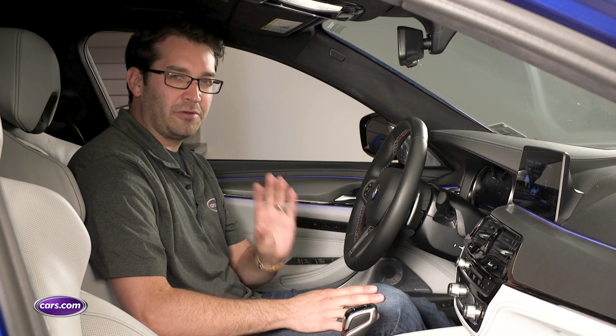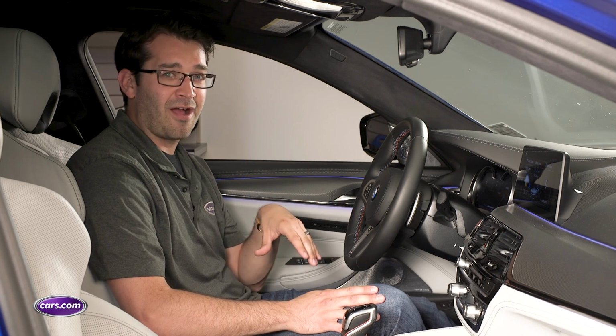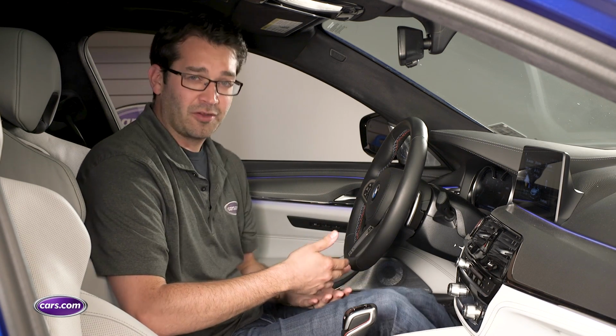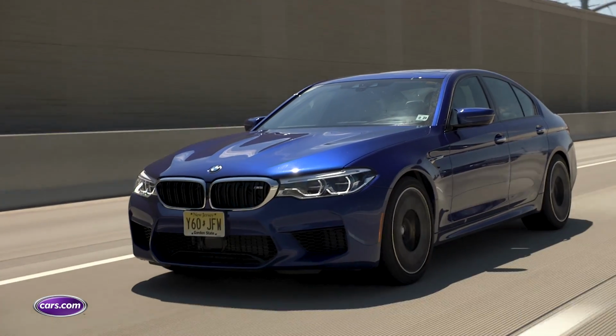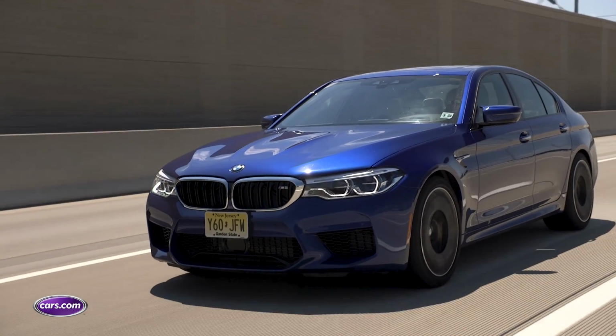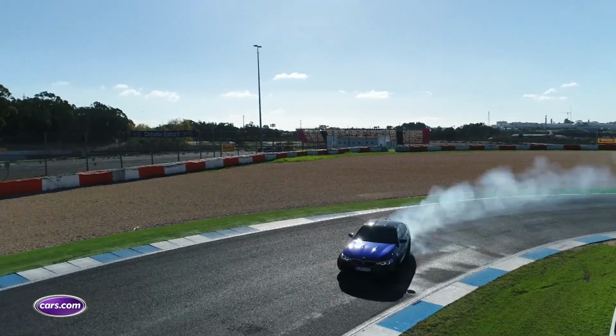But I'm not totally convinced there's a big difference between two-wheel drive and four-wheel drive on this car. It doesn't magically take away the weight that the all-wheel drive adds, and there's still a lot of mass on the front end of this car. It's very hard to tell the difference unless you're driving at the limit.